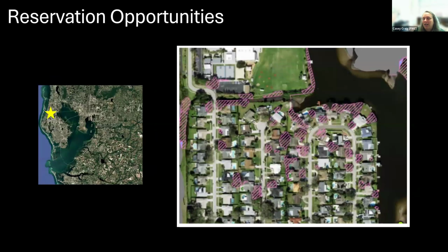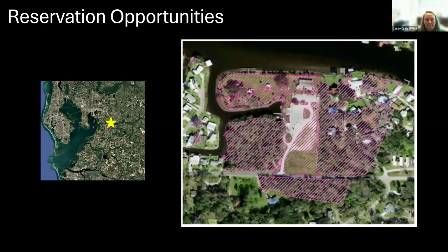So here's another example of what was a very common find for what a lot of our habitat opportunities look like. This is a neighborhood near Eagle Lake Park in Largo. And so these are all private homeowners' lawns. But again, because we had this fine resolution data set, we were able to pick up these areas as opportunities for reservation or restoration. One more opportunity that was identified is this native and restorable reservation opportunity along the Alafia River.